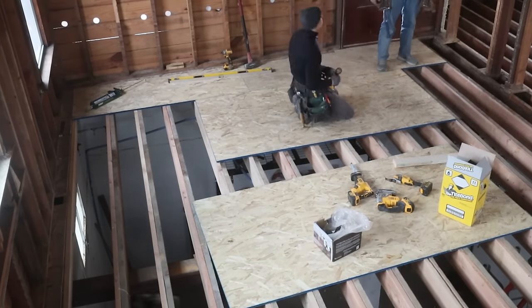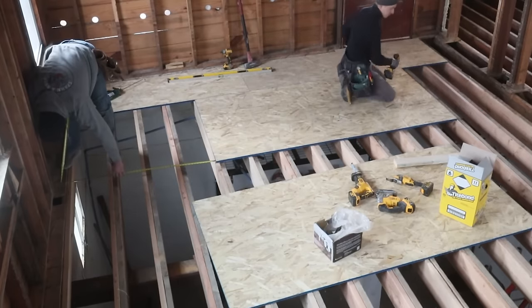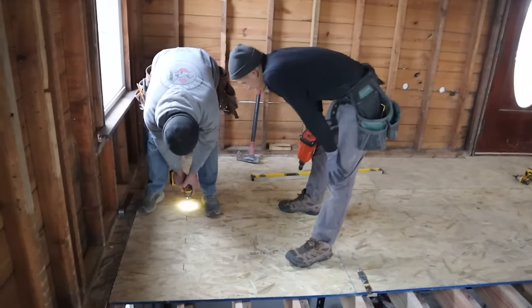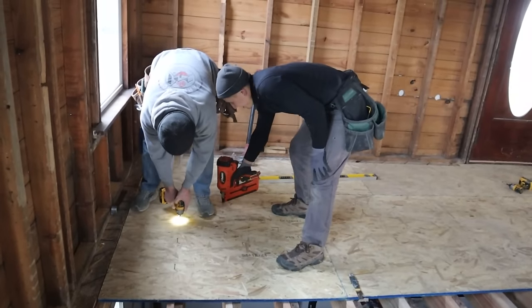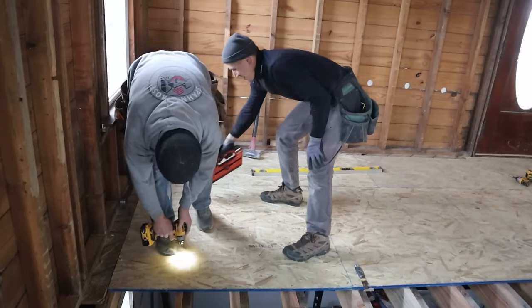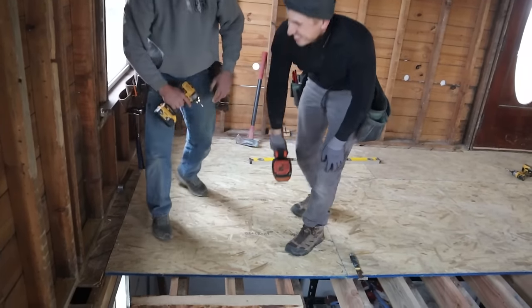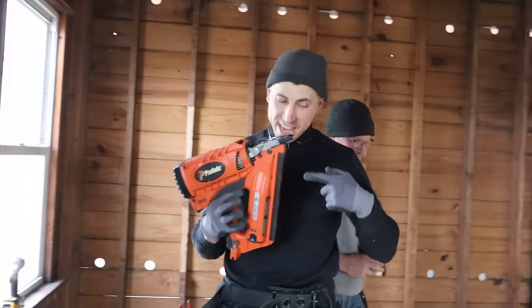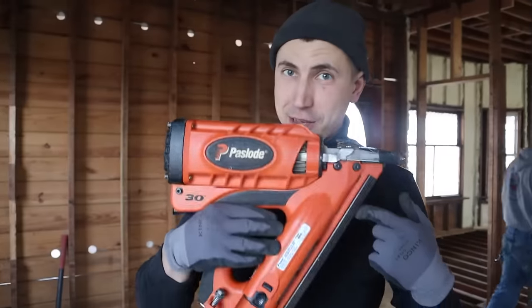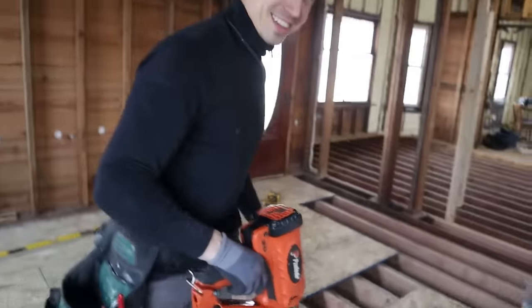So we're debating which way we want to go to put this subfloor down. We can either use the drill or we can use the nail gun. So we're just going to run a little test. Roman's got the nail gun, Justin's got the drill. Ready? Yep, go. We're using the screws. This thing will make you broke, because the longer you take, the more you make. Yeah, and that's too fast. That's too fast.